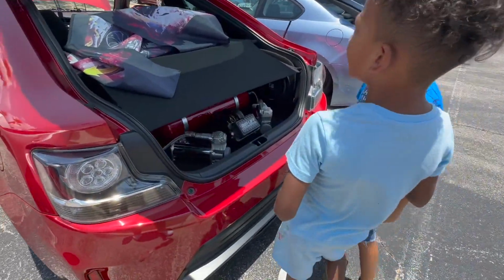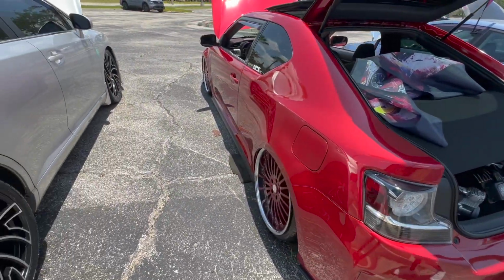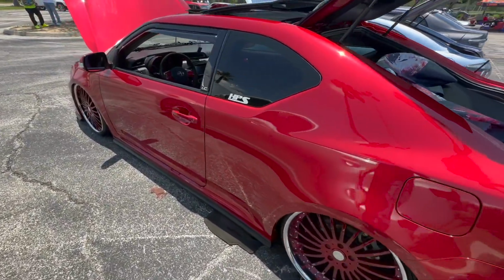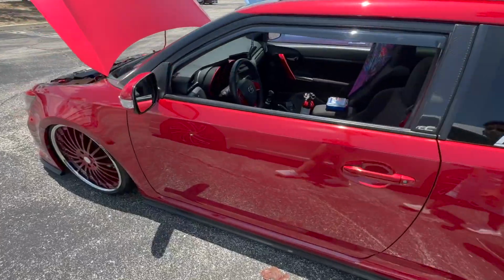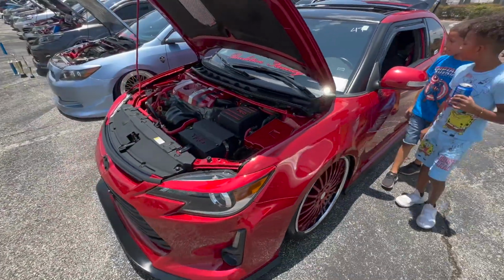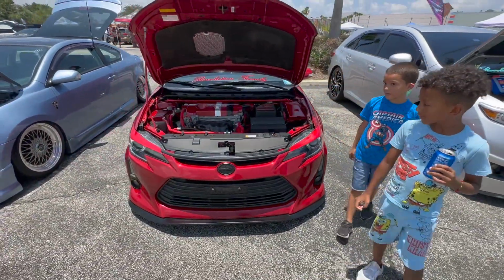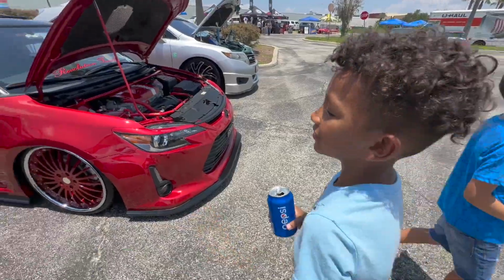I'm pretty sure he's on bags. Uh-huh. He's on bags. The red paint, I love the red paint. The red paint. Nitrous, the rims, how low it is. It's a Scion. My favorite color is red, so like mine too.